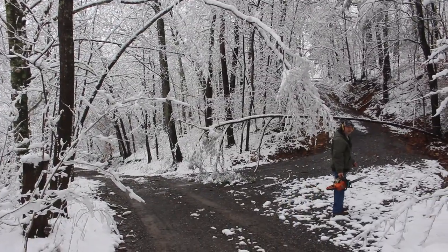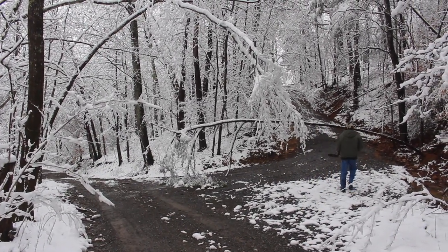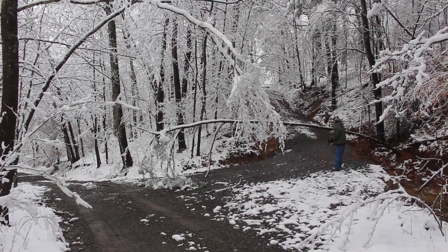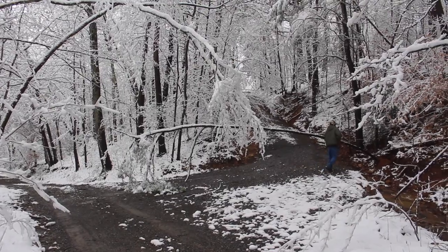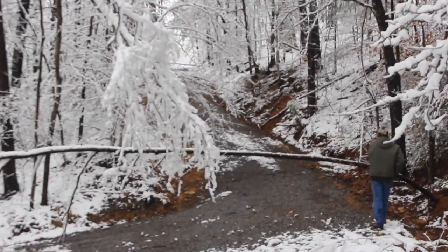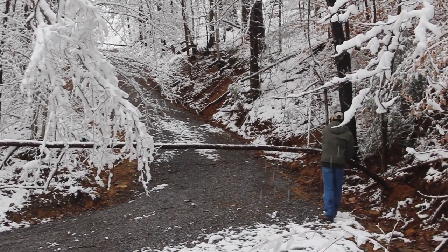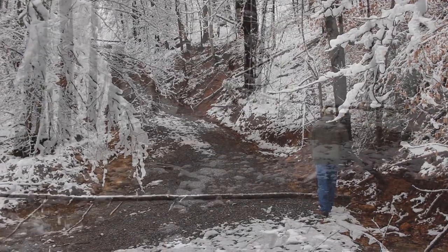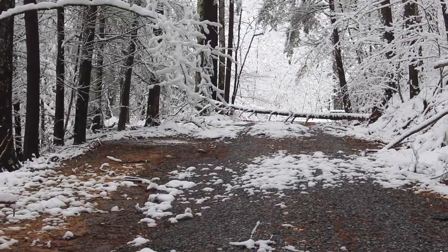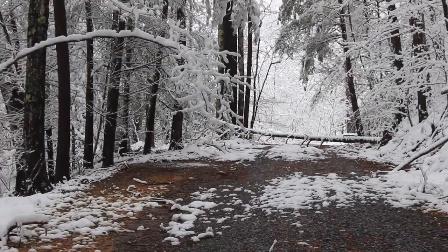So we're down here. This tree is actually kind of across my neighbor's driveway, but we're gonna cut that out of the way for him, so when he comes down, he isn't greeted with this little pine tree in his way. So this is another tree that's down on our neighbor's property. We're gonna walk up here, take a peek, see if we can clear this out of the way for him.